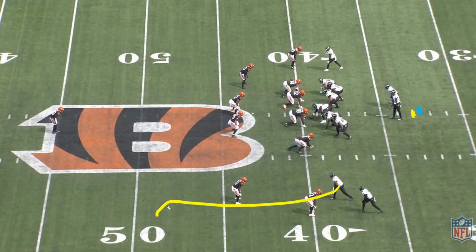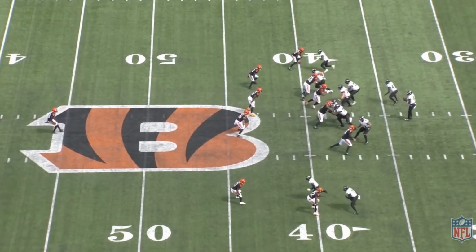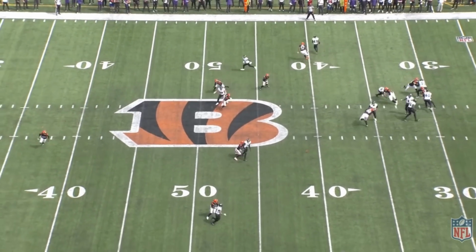And then the thing to pay attention to at the top here is he doesn't fall out of this thing. He doesn't even come flat. He carves this thing back and comes back to the ball. So just a really, I love the design here. It looks like we're potentially working with a robust drop back game. Love the rhythm of it.